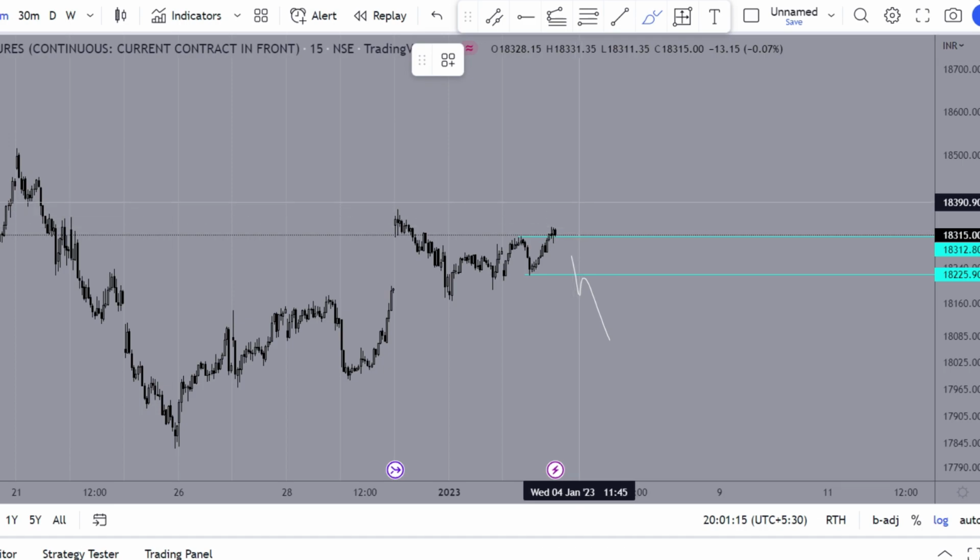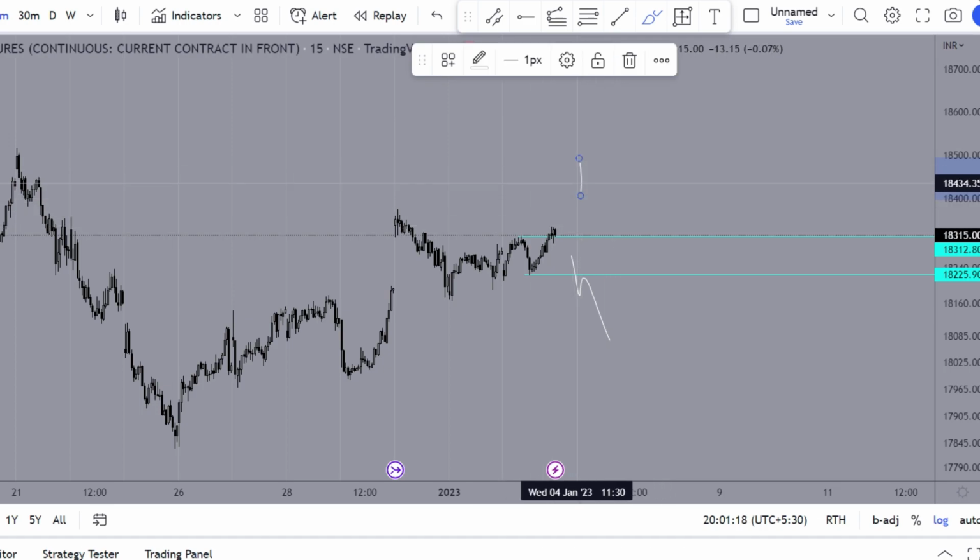In case we are getting a gap up somewhere here, or whatever the gap up is above this particular high, then we will be looking for a retracement. And once there is a pattern like this, which is called a pivot break to the upside, then we will be opening a long position.